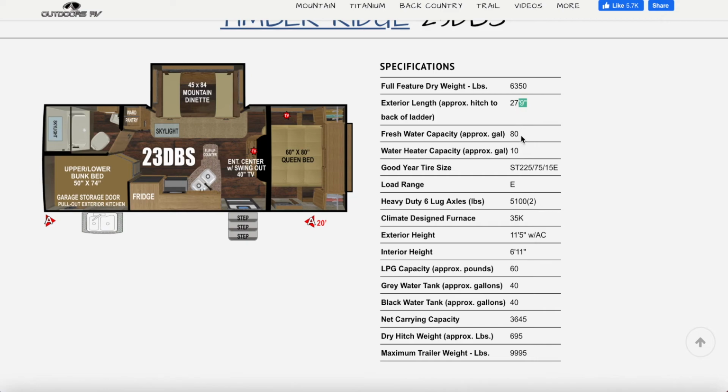Freshwater tank is 80 gallons. That's a lot of water. And then you have to remember that you add 10 gallons for your water heater. So this does have a nice big water heater. So you've got 90 gallons of water that you can take on your camping trips. That's a ton of water.